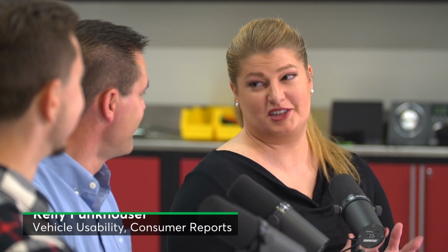I want to get into the driving dynamics, but we joke around sometimes around here, but there's also times that we really need to be serious and talk about things that affect people. And in this case, I think we need to really take a hard look at what the heck is up with this color on this vehicle. Can you explain to me? I can try to explain.